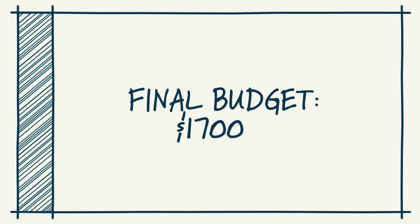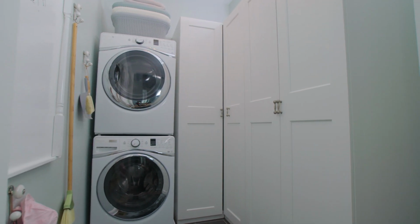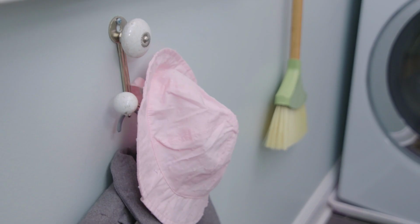Awesome. That is excellent. We had budgeted $1,700 and we came in right on the nose. You definitely could get the functionality of this for less, but we went a little wild on our chandelier and spent a little bit extra for them.